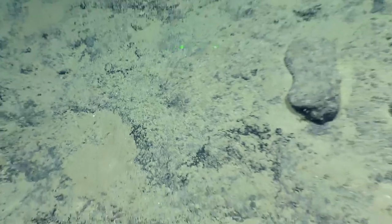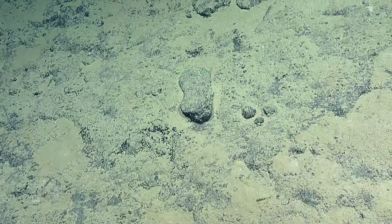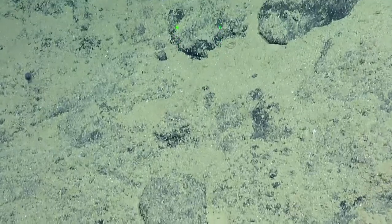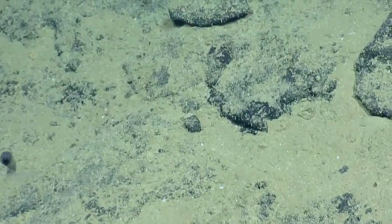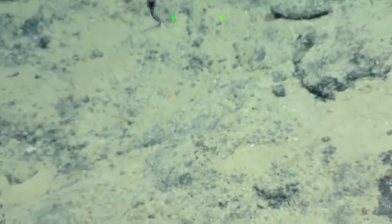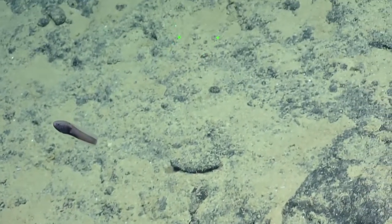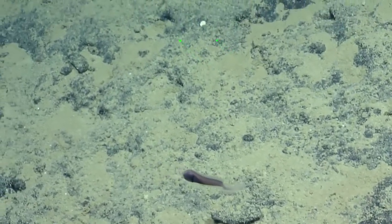Oh, that might be the fish that we passed by, coming back. He's like, excuse me. Yeah, it's close up. He really is swimming right towards us. So small. What are you? Are you a juvenile cusk eel? Just a baby. Are you a liparid, a snailfish? How are you so interested in the ROV? Hey, buddy. Oh, yeah, it's so little. Yeah, I think this is a juvenile cusk eel.